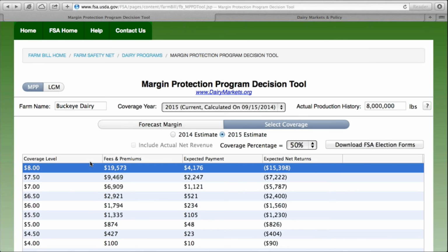If you're in MPP the first year, is there no turning back? Once you sign up, you're in the program for the life of the farm bill. But that doesn't stop you from thinking about other risk management tools to complement MPP. So you could get in and elect CAT coverage for the life of the farm bill. And then think about what else you can do to supplement or augment MPP Dairy to manage your risk. So while there's no turning back as far as getting out of the program, it doesn't close the door on effectively managing your farm risk.